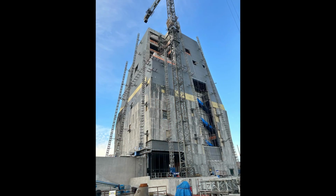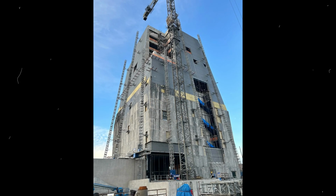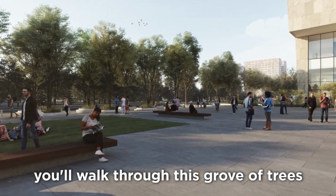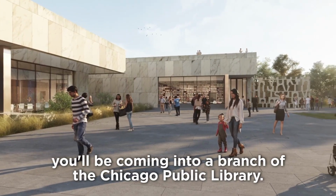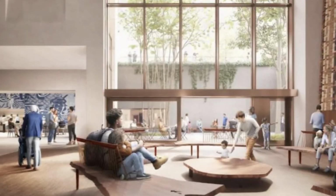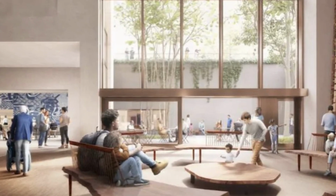One thing the Obama Foundation has pushed is that this won't just be a historical archive, they want it to be a living, interactive space. This area is designed as a community gathering space where visitors can discuss history, grab coffee, and even shop at the retail store. The idea is that people don't just come here to look at history, they engage with it.